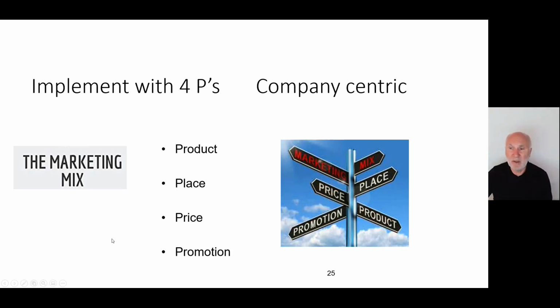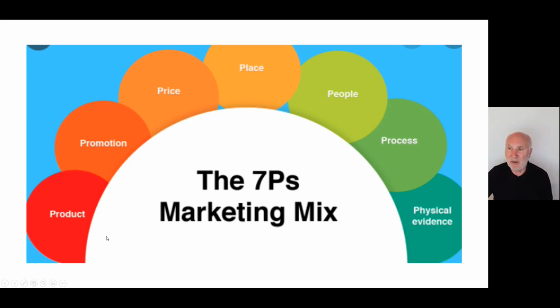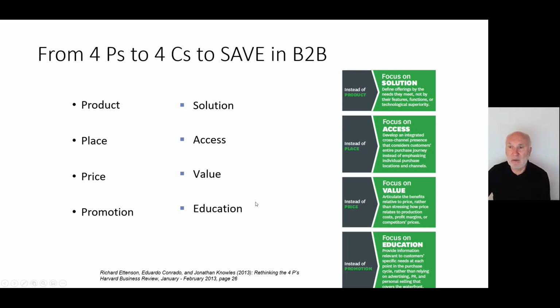Well, that was established many years ago and clearly led to some changes. There have been 5 Ps and 7 Ps. The 7 Ps I'm showing here include people, process, and physical evidence. Well, these are quite viable factors, and it really helps to determine the situation. This is particularly important in service marketing, where the physical product is only a small part of the reality. In the meantime, the 4 Ps have changed. It came to 4 Cs, and it came to SAVE, which is the B2B solution. So not product, not place, it's access, it's not price, it's value, it's not promotion, it's education. That article was published in 2013 and gave really a big shift in the B2B market and really characterized the new way of looking at marketing in industrial situations.